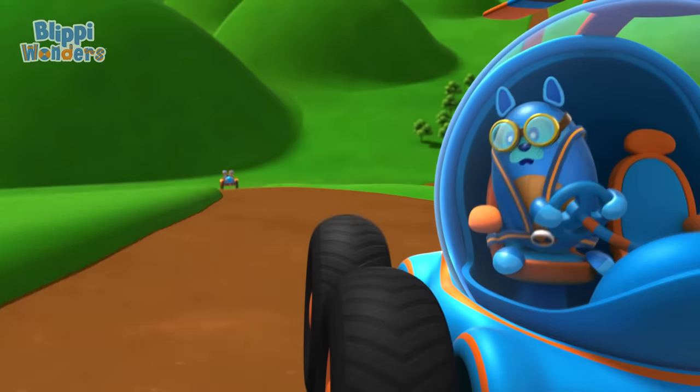I better go into the haunted house to find Tabs. This should be fun! Hi! It's me, Blippi. I'm looking for my friend Tabs. Have you seen her? Hi, Blippi. I'm Mr. Pumpkin. Was that a ghost? Probably, yeah. I haven't seen Tabs, but you can look for her in this house full of magical and spooky fun. Great. Maybe my friend Bones has seen Tabs.